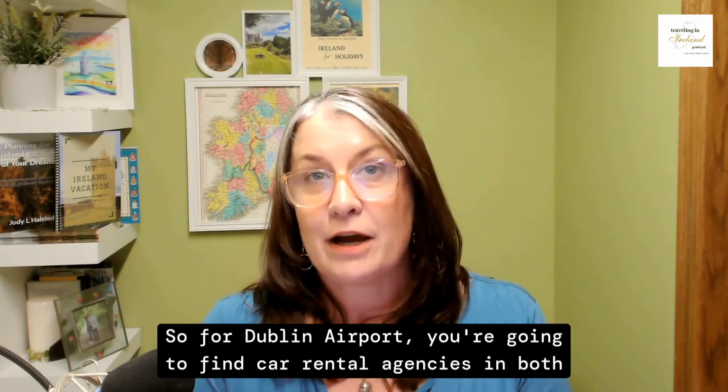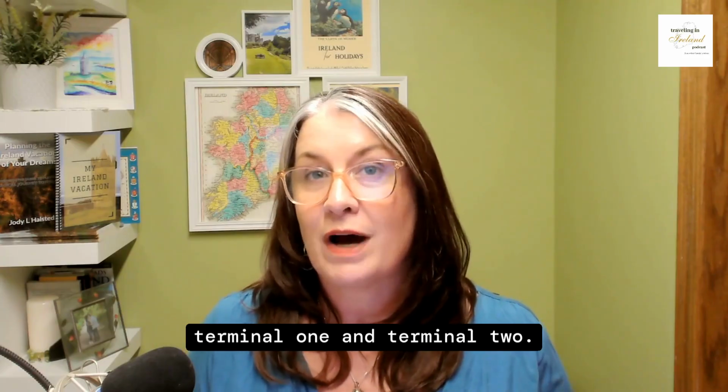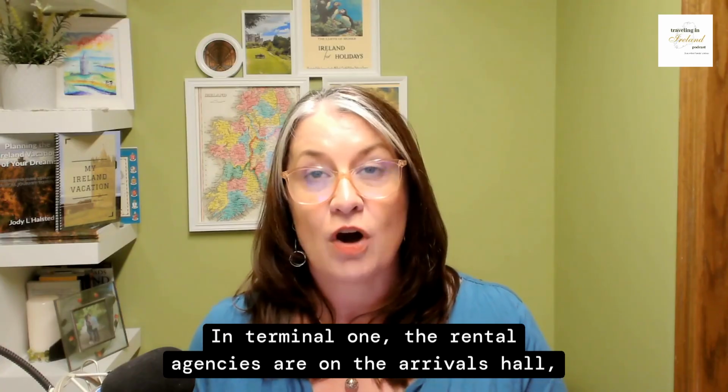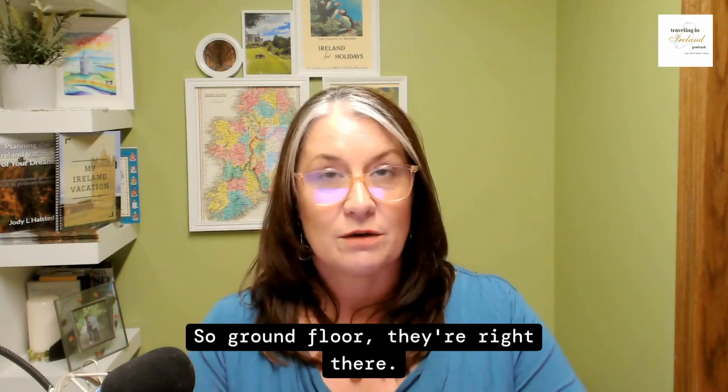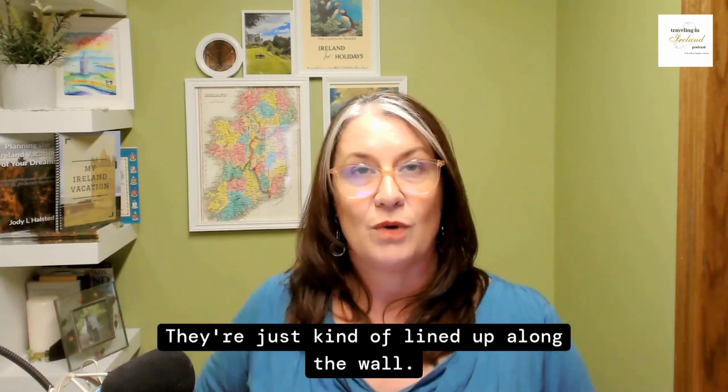So for Dublin Airport, you're going to find car rental agencies in both Terminal 1 and Terminal 2. In Terminal 1, the rental agencies are on the arrivals hall, which is floor 1, so ground floor. They're right there. They're just kind of lined up along the wall.